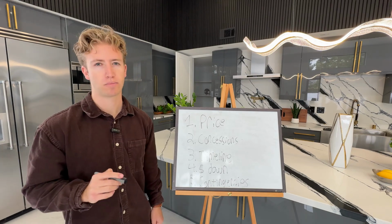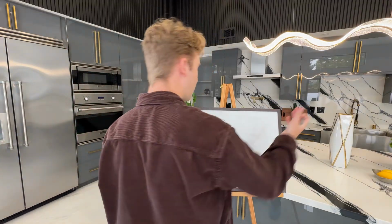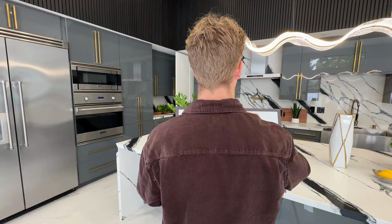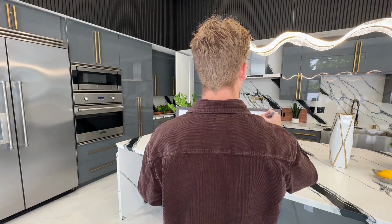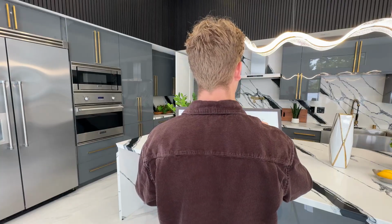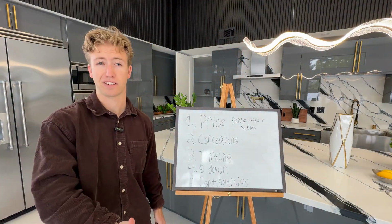So first we're going to go into price, and it's kind of the basic idea. I already talked about it. So a way you could negotiate price is, say it's a $500,000 house. Would they be able to take $490,000? Or if you're in a competitive market, maybe offering $510,000 instead of $500,000 could make your offer more attractive.